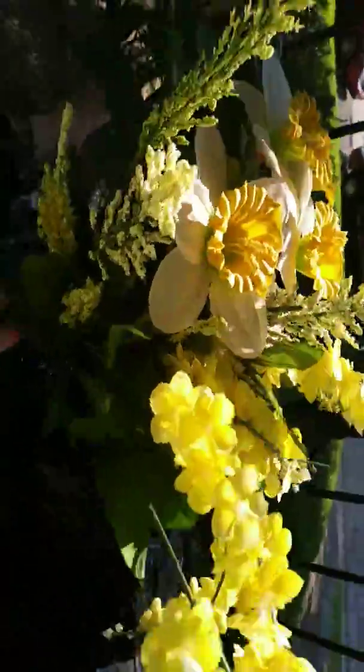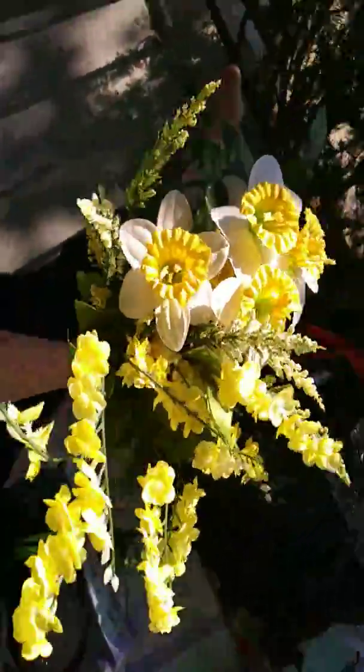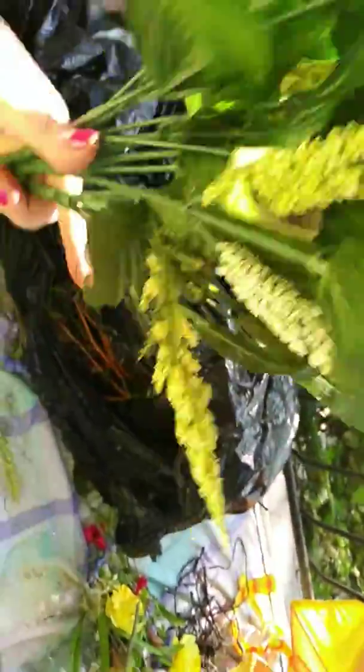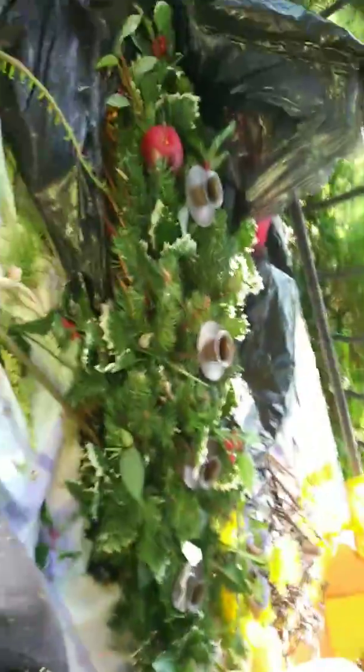Look at that, you guys. How gorgeous is that? Hope you guys can see all that. Is that pretty or what? Oh my goodness. This pile is so big. Let's see what this is. I'm going to have to rip this bag more. There's something pretty in here. Oh, look at this. That is so pretty. Whoops.